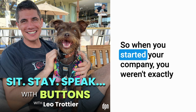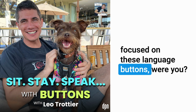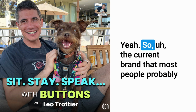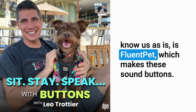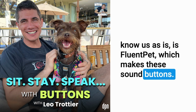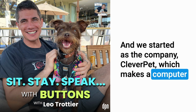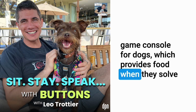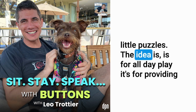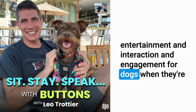So when you started your company, you weren't exactly focused on these language buttons, were you? Yeah. So the current brand that most people probably know us as is Fluent Pet, which makes these sound buttons. And we started as the company Clever Pet, which makes a computer game console for dogs, which provides food when they solve little puzzles. The idea is it's for all day play. It's for providing entertainment and interaction and engagement for dogs when they're not around.